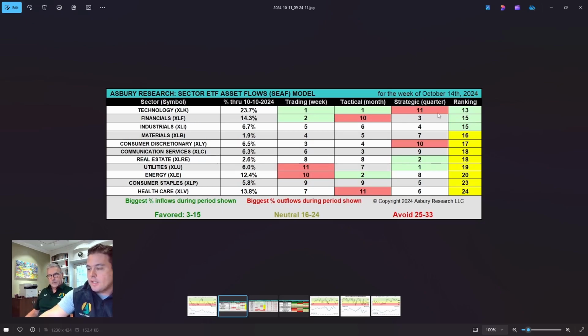As you can see here, technology with a strategic at 11, financials showing a tactical at 10, some more recent strength in here, and then rounding that off is industrials at 15 as well, kind of just sitting middling in the pack with all of its scores. Broadly, what we're seeing here is a lot of churn going on. And as this money flows through, we tend to see some transitionary periods. We continue to be in a bit of a transitionary period at the moment.